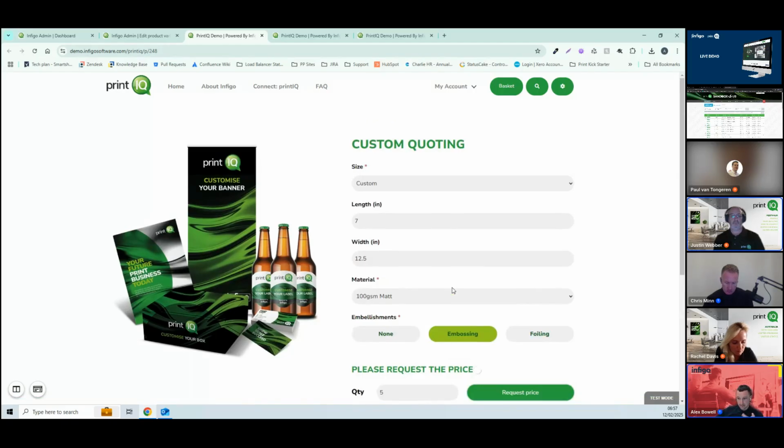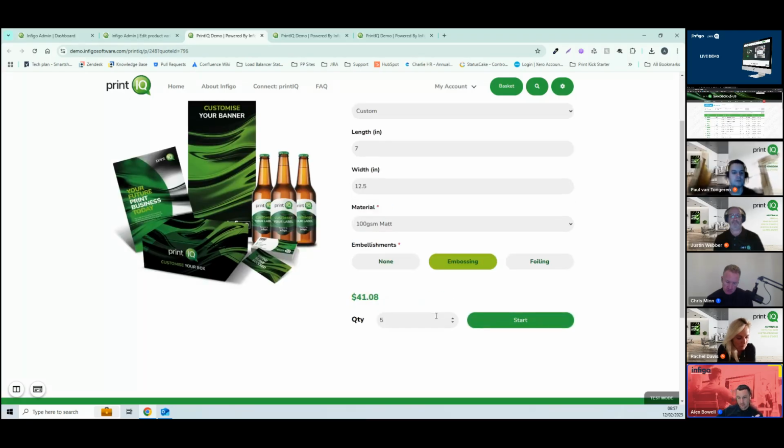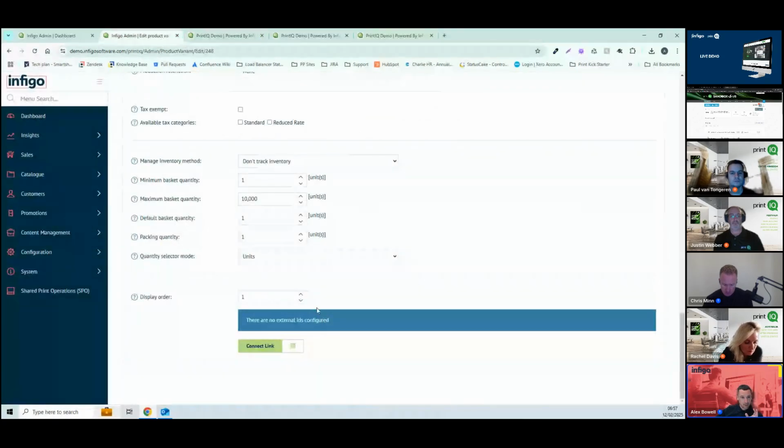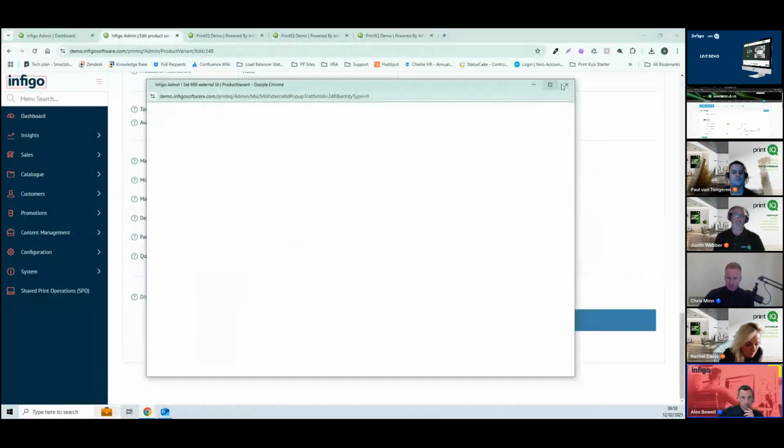This product doesn't exist in IQ as a product itself. What we're doing is creating a custom quote based on all of the information and parameters that the customer selected here. So this quantity and this price is created on the fly in IQ. And if I just show you quickly before I hand over to Paul, so he can show you that in IQ, we have this connect link, and that is how the two systems communicate and are mapped, so they can translate.